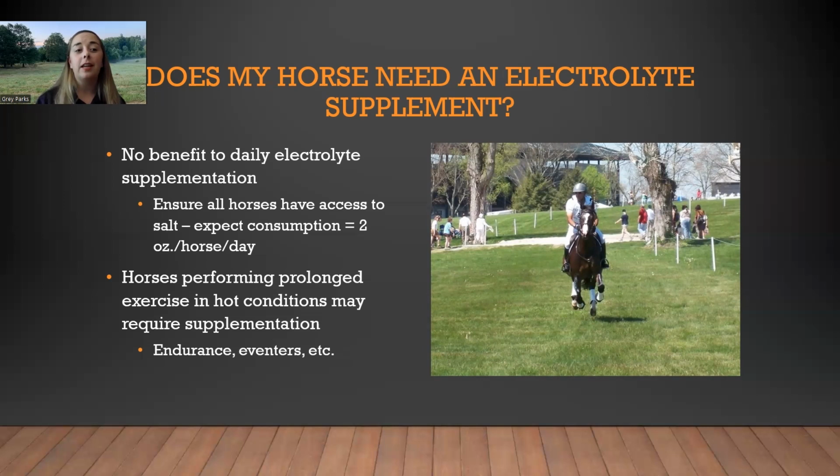And if you will notice and read labels on electrolytes, you'll see a lot more sugar than salt to make them palatable, which is not really going to rehydrate your horse. You can make a mix of your own.